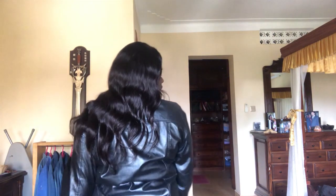Actually, the zip is not in the front like this. It's not in the middle, it's on the sides. It's a sideways zip. So how cute, guys. How cute. I love it. I love the shining part of it also, as you can see at the back.